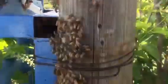Yeah, this is a good little lesson. You don't get all freaked out and panicked. Take your time, find the queen, see if you can clip her, particularly if it's a small group. It's very good practice to clip the queen. You slow everything down. Just don't leave her clipped up more than a couple of days.